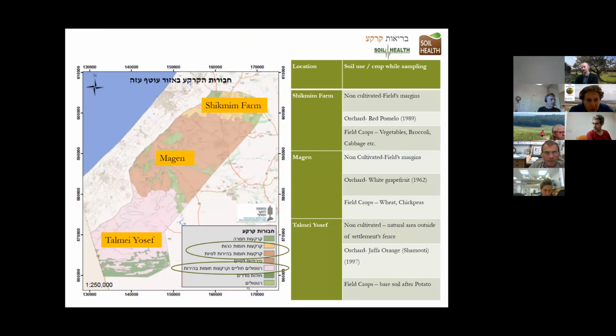In the south, we sampled along a soil texture gradient: from Shikmin farm, which is a kind of brown, dark, loamy clay soil; the Magen area, with more loamy sandy soils; and in the southern part, a very sandy soil in Talmei Yosef. In each place, we have the three land uses.